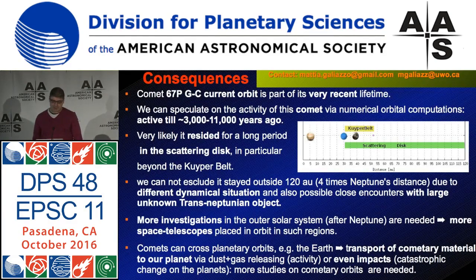A consequence of this work is that the current orbit of the comet is very recent. And we can speculate about the activity of the comet also by numerical computation of the orbits, because we found that this comet is here not less than 3,000 years and not more than 11,000 years. So the comet was active inside this range of time, 3,000 years and 11,000 years.